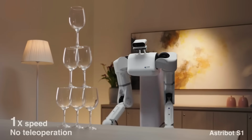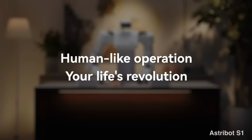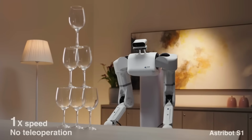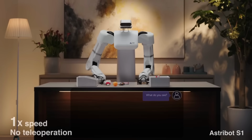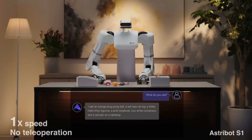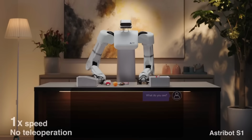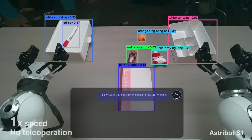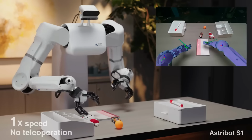Same with this demo of it pulling this tablecloth. Its arms can move at explosive speeds which are necessary to pull this off. Here you can see that it has an LLM integrated into it, so you can send it instructions like, "What do you see?" and it can give you a response. This is just like talking to a chatbot. Here you can see it's able to reason, so the user is asking, how would you separate the items to tidy up the table?